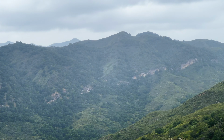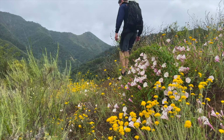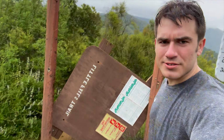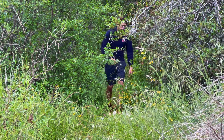We continued on the road for 2.5 miles, taking in the expansive views. We didn't see a single person this entire hike, which is something unheard of for many popular spots in San Luis Obispo County. High Mountain Road soon intersected with the Little Falls Trail, and with that, we descended into another canyon.